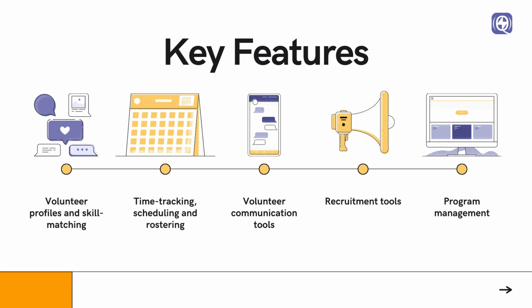There's also recruitment tools in a VMS, which assist either with the start of a recruitment process or with recruitment marketing, branding, outreach, and engagement with prospective volunteers. Lastly, most VMS have program management features as well. This is useful for organizations that arrange and manage many programs and activities at once, as you'll be able to use this feature to track which volunteers are involved in each program, as well as track the progress and statistics of each program, like attendance and engagement.